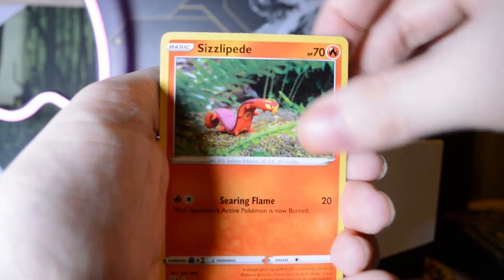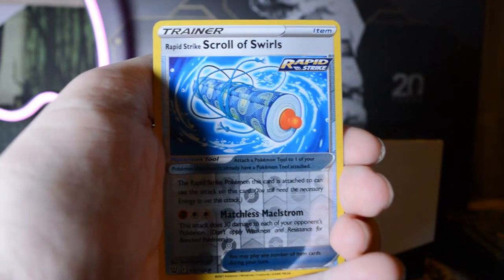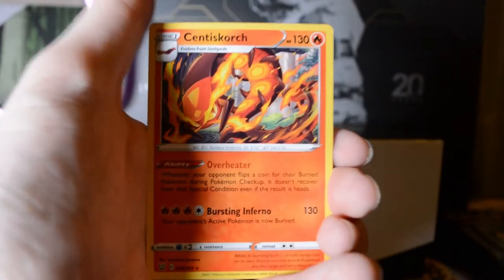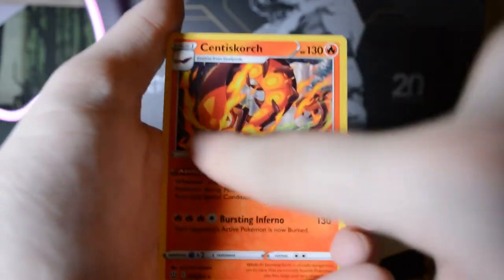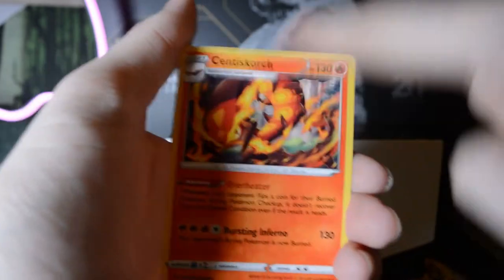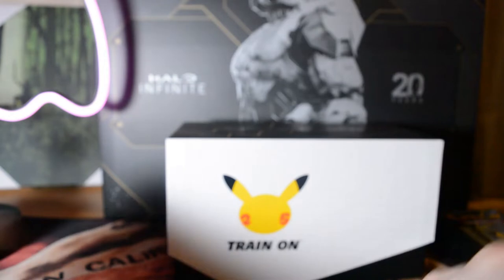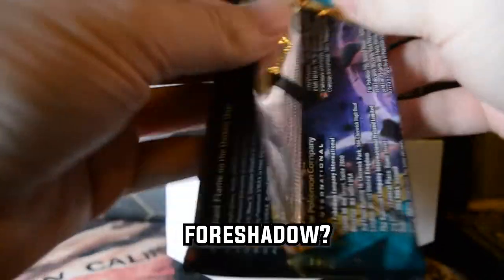Onyx, Sizzlipede into the Scroll of Swirls. Come on, let's get a swirl. Well, this guy, I mean, he could be in the shape of a swirl, so that's something. Okay. So far, obviously all the hits are in the celebrations. Okay, that's fine. The hits are in celebrations.